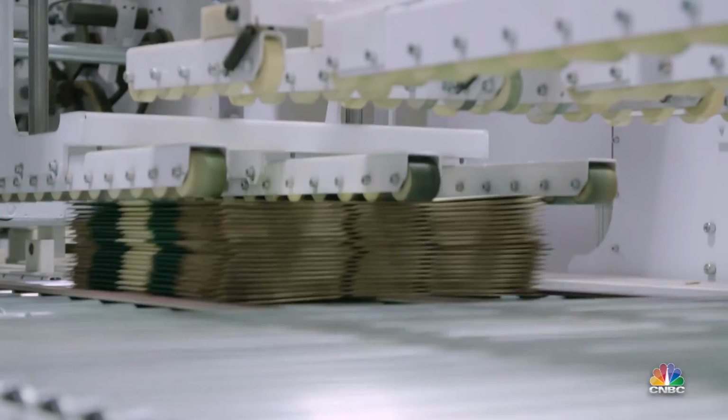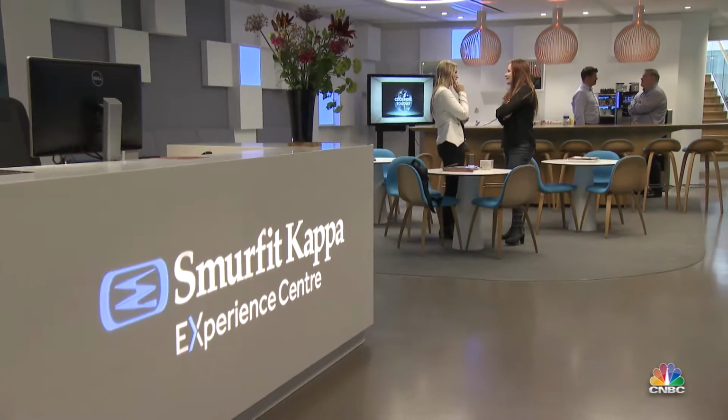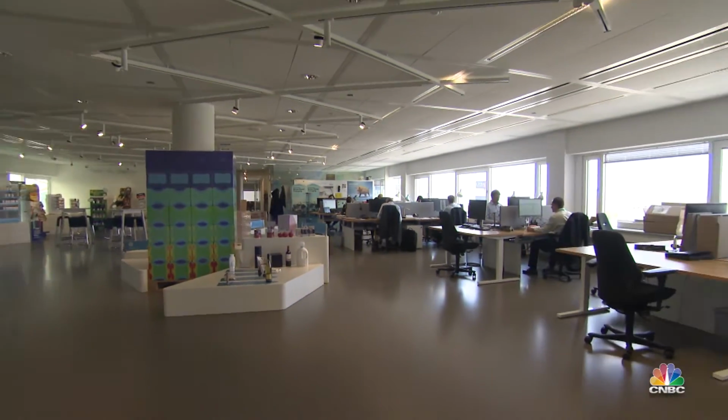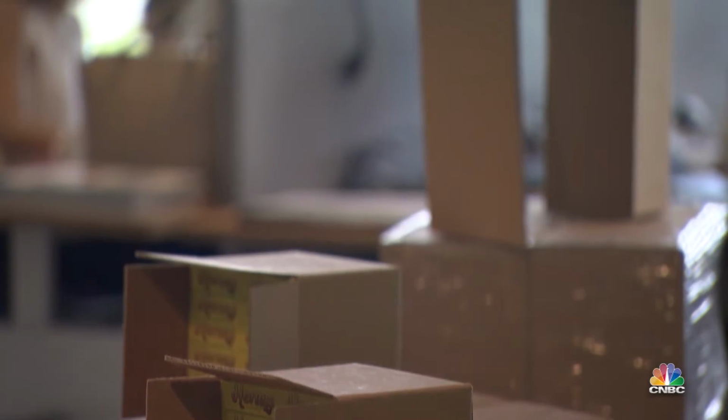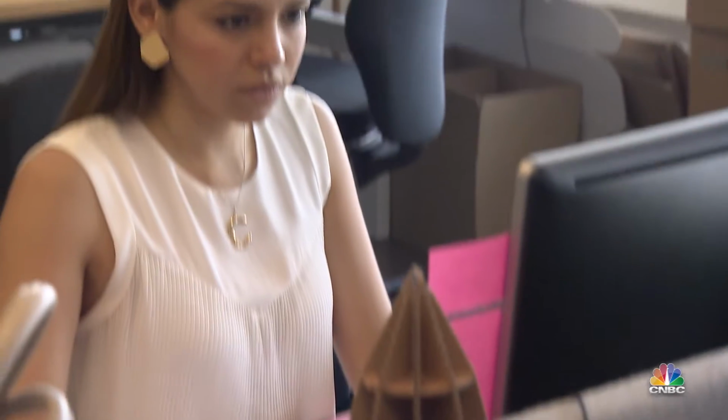Changing attitudes towards plastic is presenting great opportunities for other materials and their manufacturers. We visited one of the world's largest packaging companies, Smurfit Kappa, at its Global Experience Center in Amsterdam, the Netherlands, where a team are working on paper-based packaging solutions for clients from all over the world, all aiming to radically reduce the amount of plastic in their packaging.